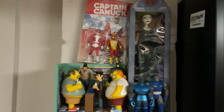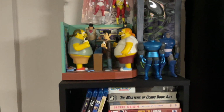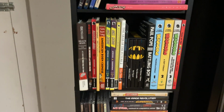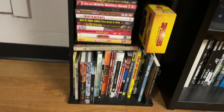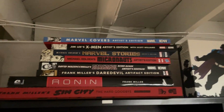So we just got a few comic-related action figures. And then this shelf is primarily smaller books, height-wise, as well as videos about comics and comics history. And then we go from the small books up to the big books.